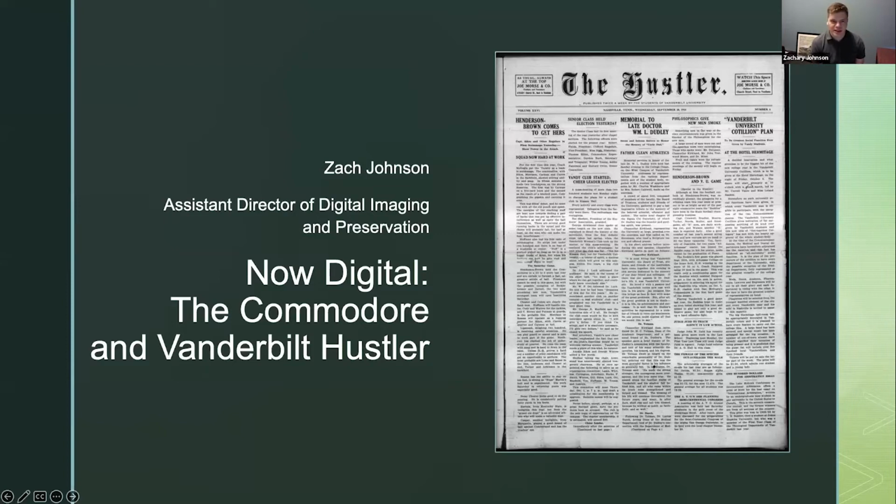Like I said earlier in the intro, I am Zach Johnson, and I'm the Assistant Director of Digital Imaging and Preservation, which is actually a new department here at the university in the library, where we are focused wholly as a department on imaging materials that are really high quality, both our archival materials and library materials. Supporting faculty digitization efforts, either through training on things or creating high quality images for them as well. And then finally, making sure that our collections are preserved and made accessible.